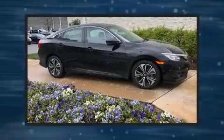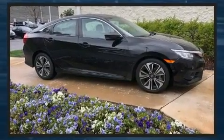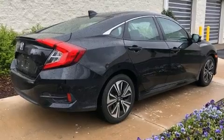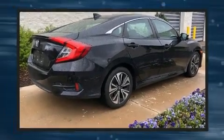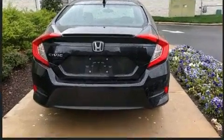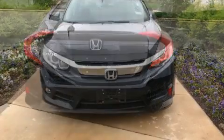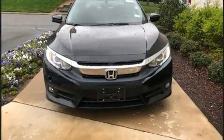Honda ensures the safety and security of its passengers with equipment such as dual front impact airbags, a panic alarm, an emergency communication system, and 4-wheel disc brakes with ABS. Brake Assist technology provides extra pressure when applying the brakes.